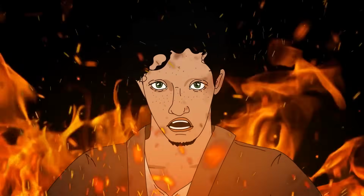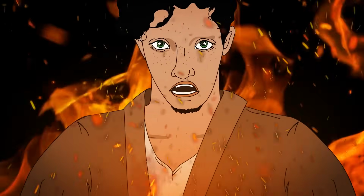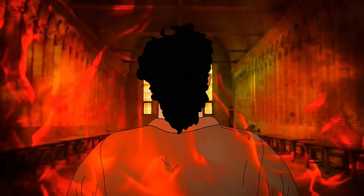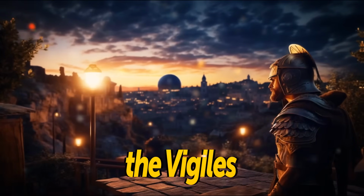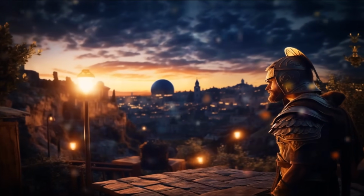Now you find yourself in a very hot place, but not because the sun is scorching, but because there are flames everywhere. The building you're in is on fire, and you don't know what to do. At that moment, two guys run inside and pull you out. They just saved your life. Meet the vigiles, the police of the Roman Empire. More precisely, they were firefighters.